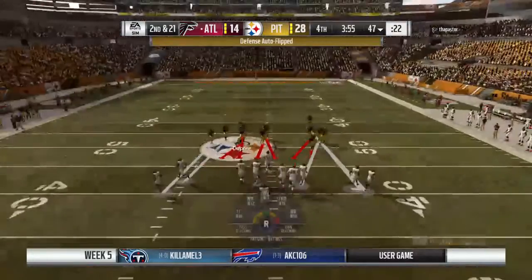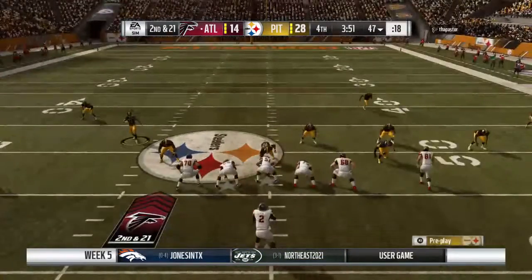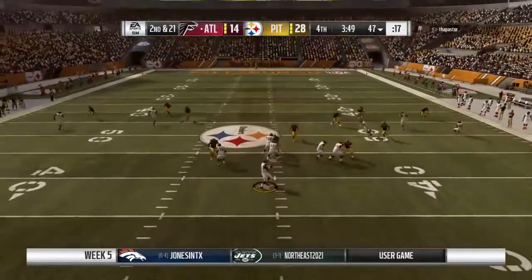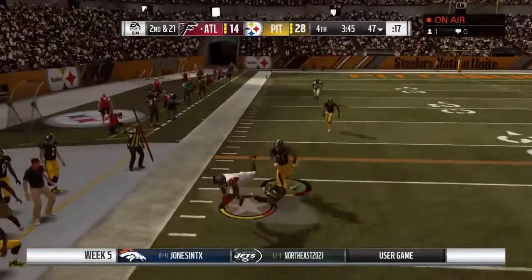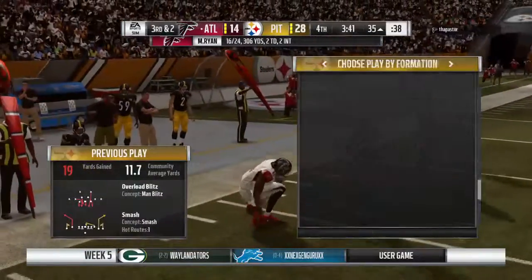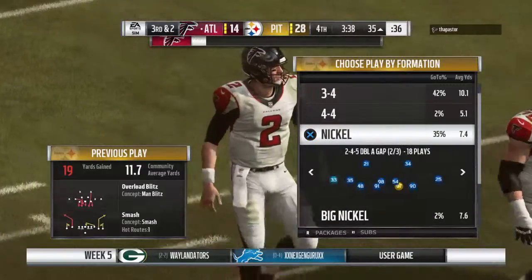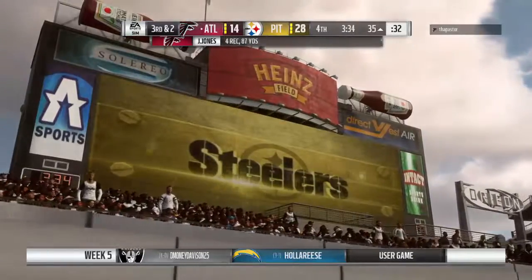Under 4 to go now as the clock runs and they come up on 2nd down. Now Ryan on 2nd down. The left side completion to Jones. And he'll go down here at the 35-yard line. A nice pickup there, 19 yards. And they're set up better for 3rd.